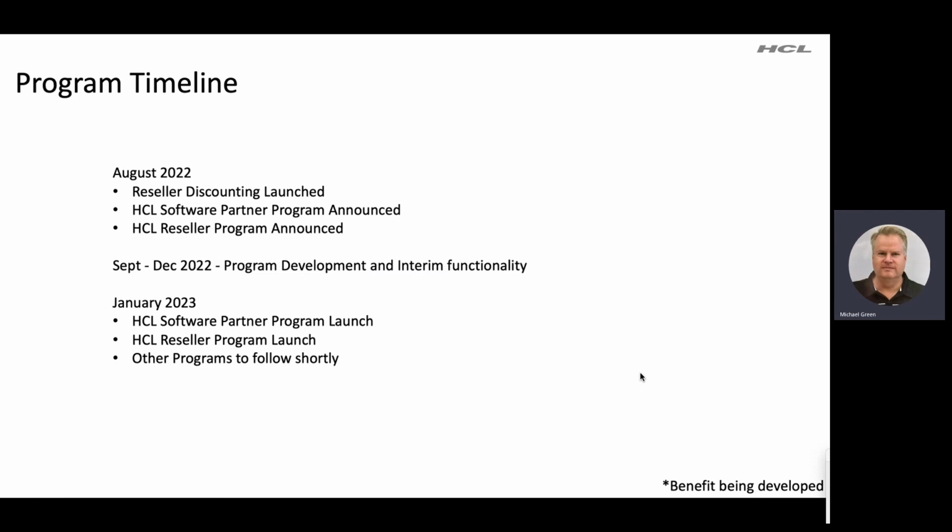Between now and January 2022, the program is going to be under further development, and we're going to be releasing interim pieces of functionality in the meantime. And then in January 2023, the HCL Software Partner Program will be launched, and its first implementation will be rolled out. At this time, we will also be launching the first implementation of the Reseller Partner Program, the Reseller Program, and then other programs will follow shortly thereafter.